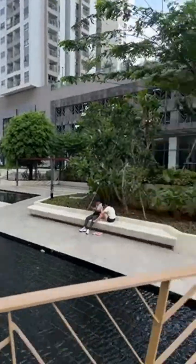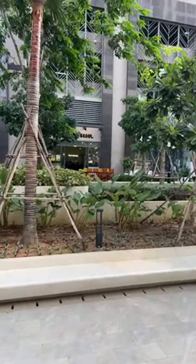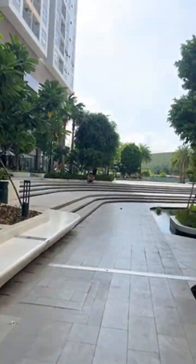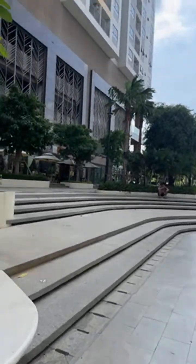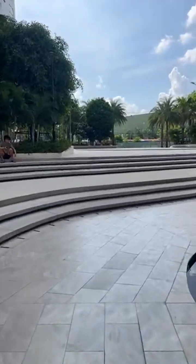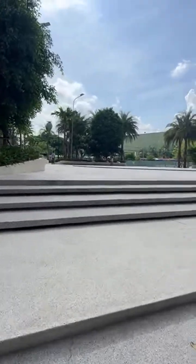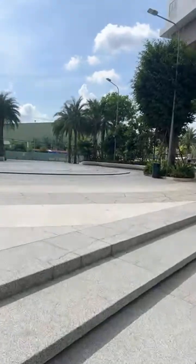A chilling place, right? Okay, let's go to the main road again. Let's come back to the main road. So, about the rent price.